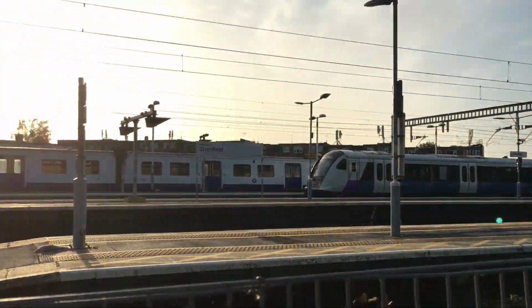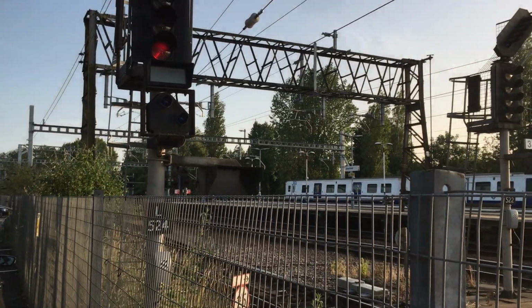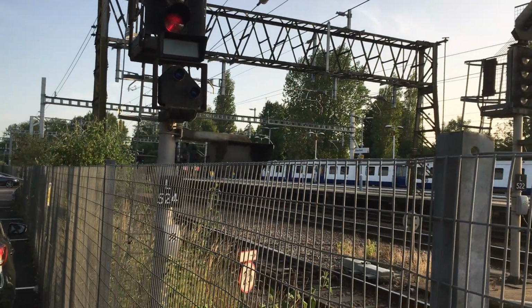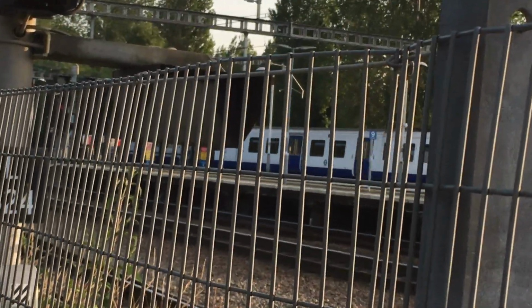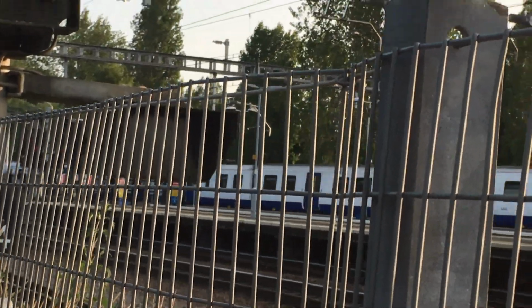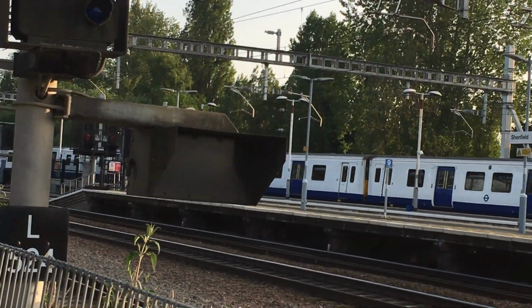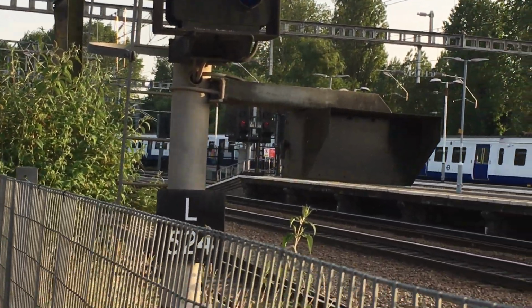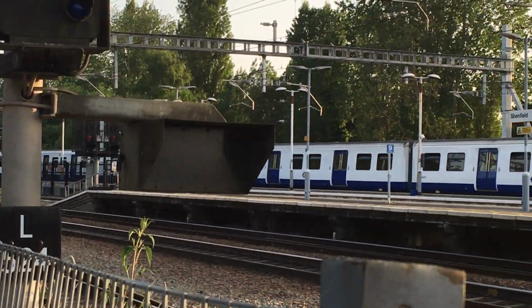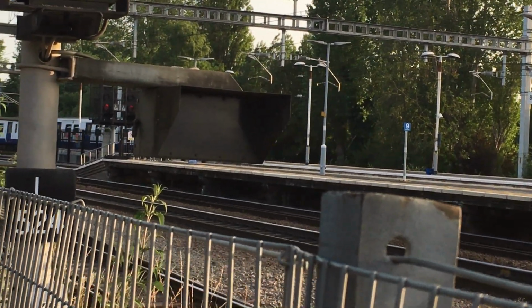Oh, our 315s are now off back to London Liverpool Street. Zoom in for you. There we go. We've got a signal and a bush in the way for the wind. Okay. Right. So.